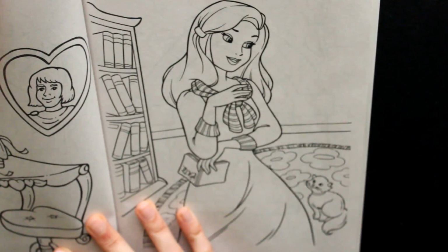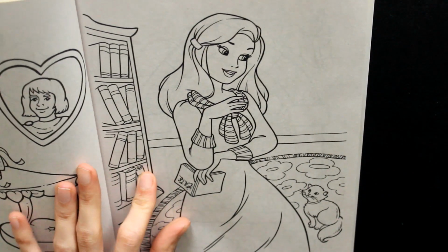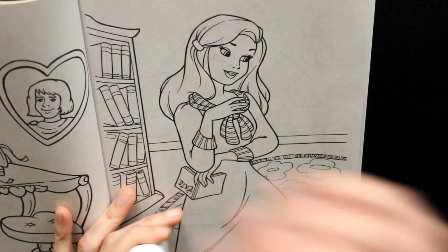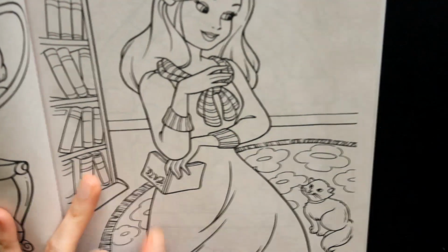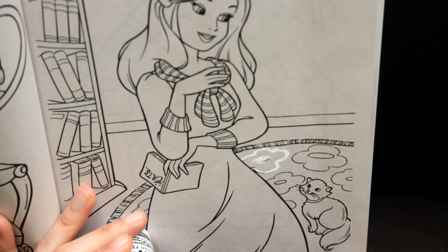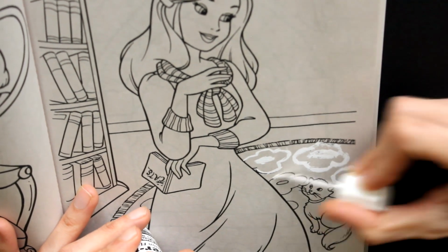That would take forever. Kind of took some time to figure out which ones were more easily corruptible than the other ones. We're going to start off with this one here. Got the white out to white out any lines that aren't really needed. You can still see the white out, which kind of defeats the purpose, but it is what it is, and it's just a coloring book.